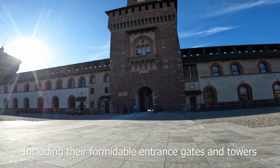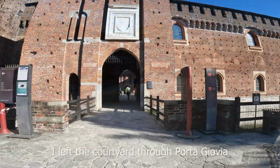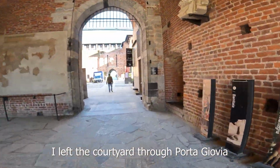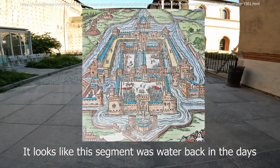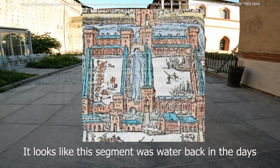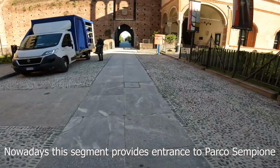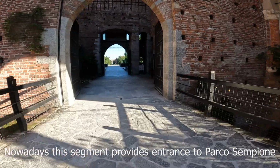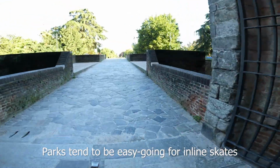The entrance tower is nice. The Porta Genova, sorry. So let's go to the next segment here, which is smaller, but still. Nice, and then in front of me should be Parco Sempione. And the arch is getting more and more visible. We're gonna head out there. Should be easy in the park.